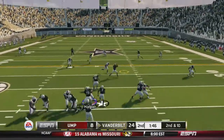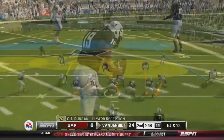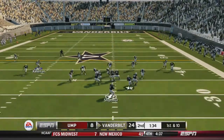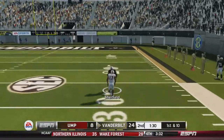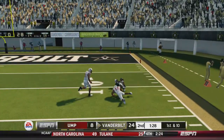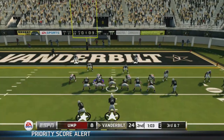Now a 2-score game as Shermer back on offense. And this Vandy offense starts off with a good play for CJ Duncan. A 4-wide set. A throw down the sideline. It's caught by Sherfield. Leroy Red chases him. He's got him, but it's a 53-yard gain.